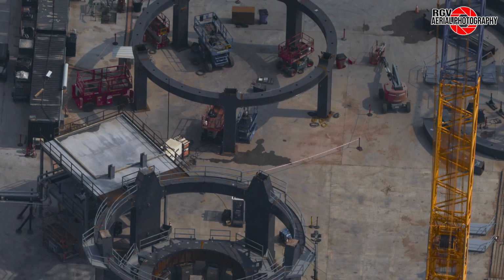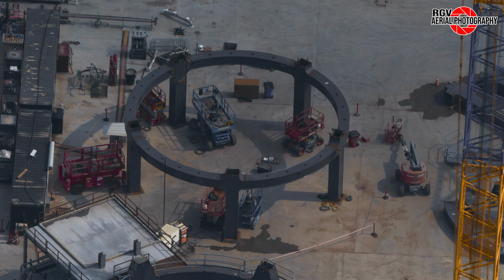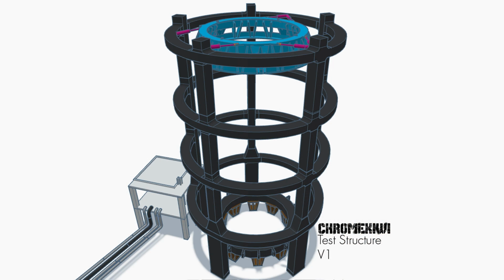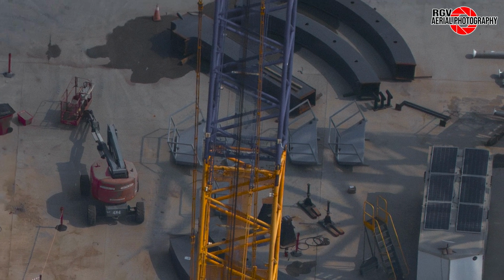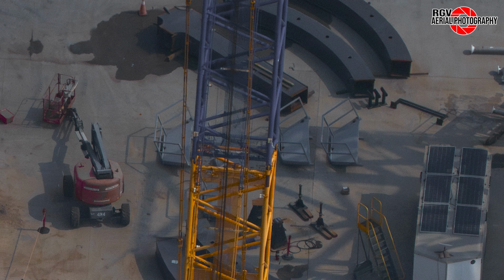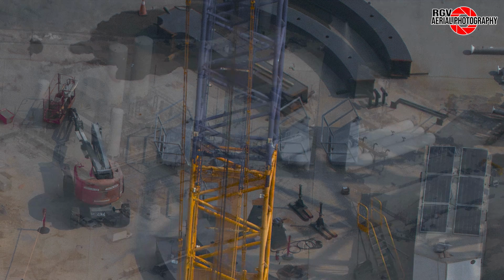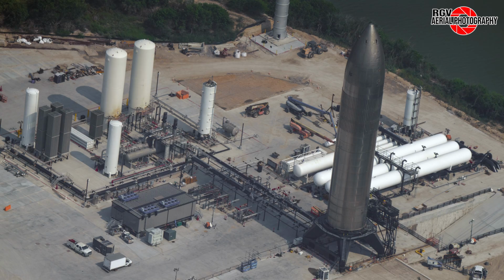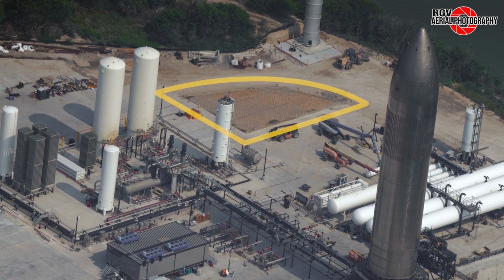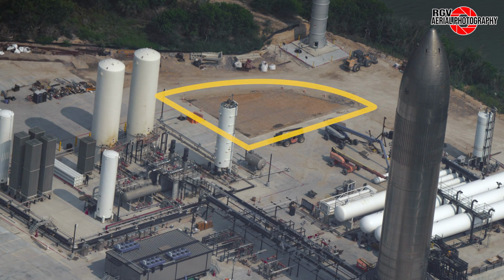To the side of the first level, we can see the second level being pre-assembled on the embed pad seen in previous flyovers. Here's a render from Chrome Kiwi to give you an idea of what the final structure might look like. Also sitting nearby, we can see additional access platforms that were near the lock subcoolers in the previous flyover. There are yet more concrete areas getting ready to be poured. The dirt areas are diminishing quickly, with only a few smaller pieces left.